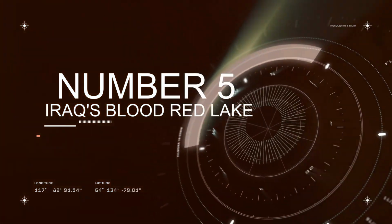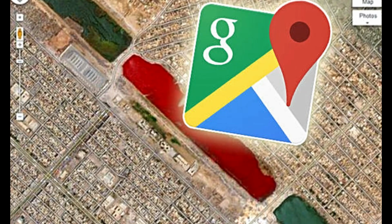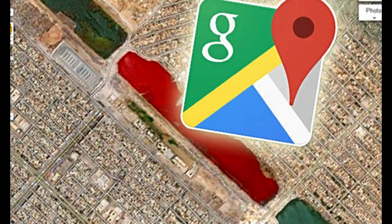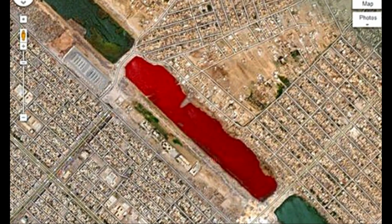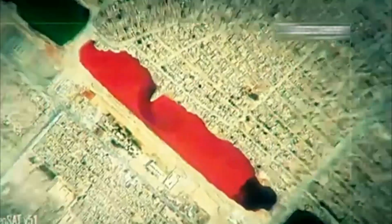Number 5. Iraq's Blood Red Lake. Google Maps team found something disturbing when they were mapping an Iraqi lake, during which terrible images of the lake were exposed. The camera crew ventured to Iraq's Sadr city near Baghdad to map the area as part of its mission to capture the sites and geographical details of the world. Quite often, their trips go without much incident, but not for this one Scarlet Lake.